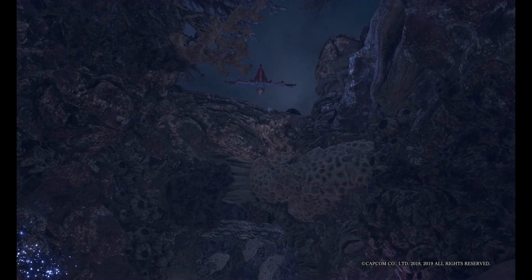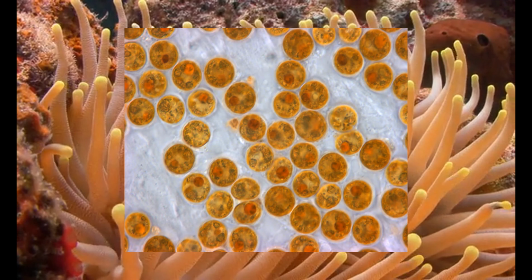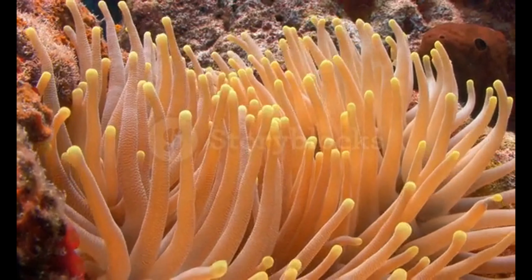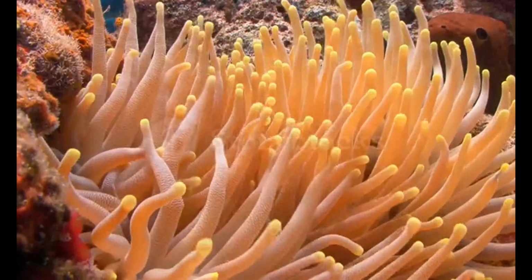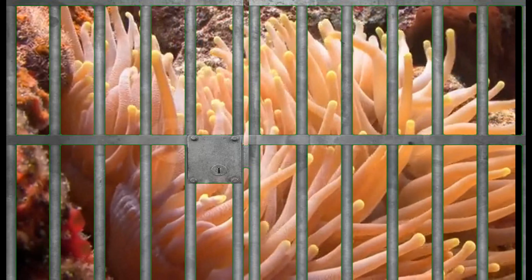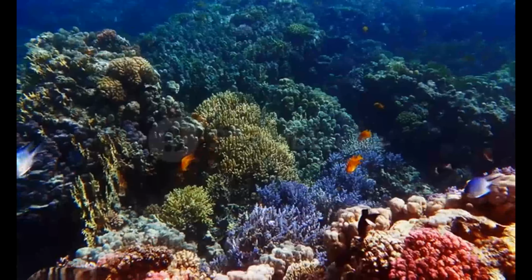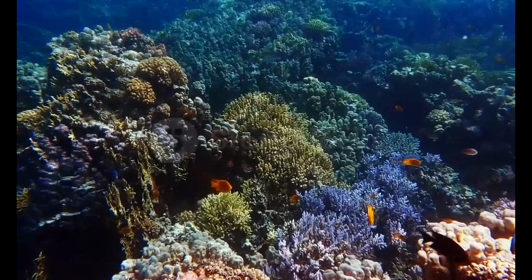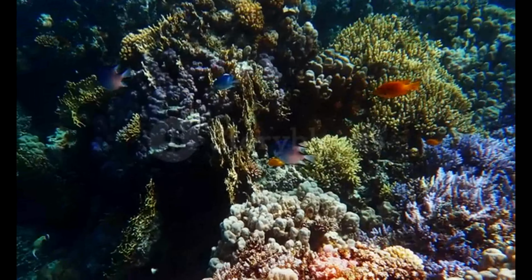Now, let's talk about how corals work for a second, specifically how they eat, because it's weird. They have these spicy little things in them called zooxanthellae. They're dinoflagellates, and we don't know if they are keeping the coral hostage or the coral's keeping them hostage. It's kind of weird. But if they lose that zooxanthellae, they die.